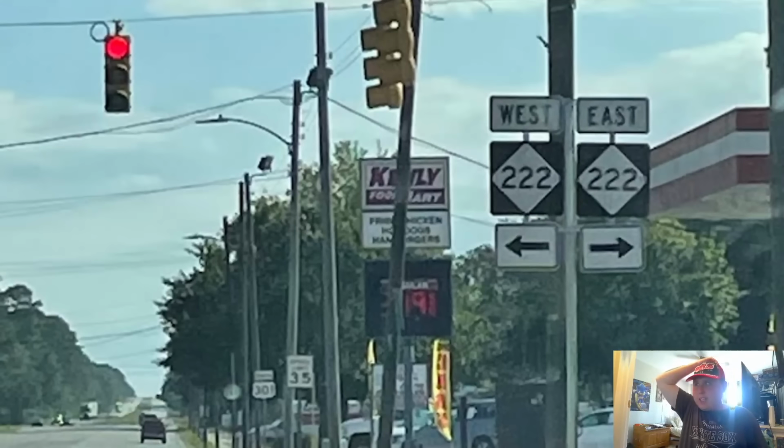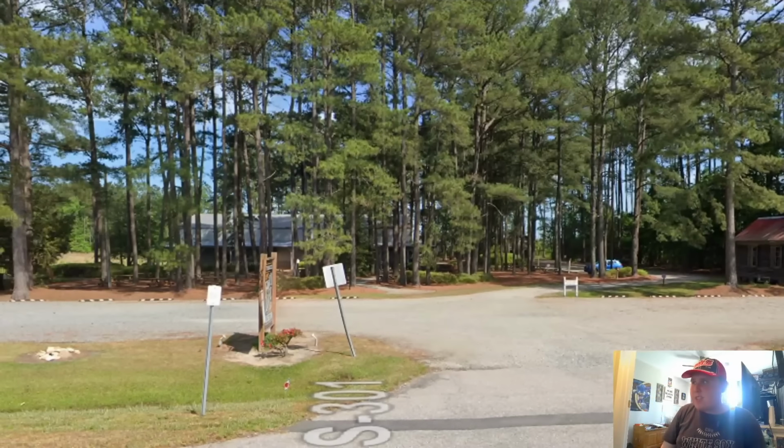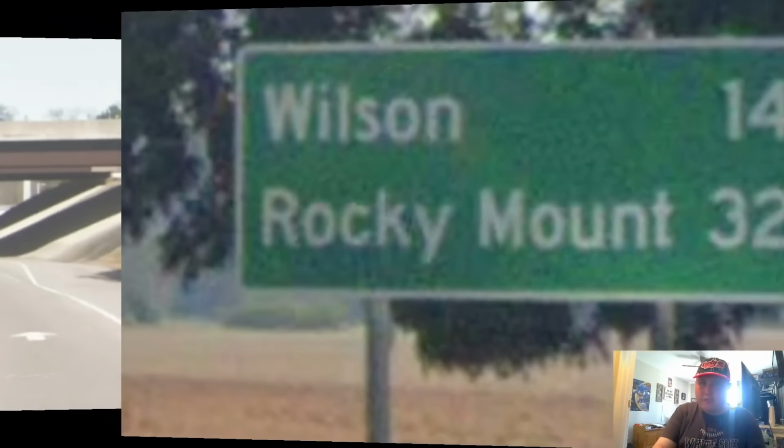Anyways, here in Kenly, we passed by North Carolina 222, and we're going to be heading up towards Wilson and Rocky Mount. And on our way to Wilson, we actually passed by this tobacco museum, which is a very interesting place. And on our next mileage sign, we get Rocky Mount as our primary from 32 miles away.